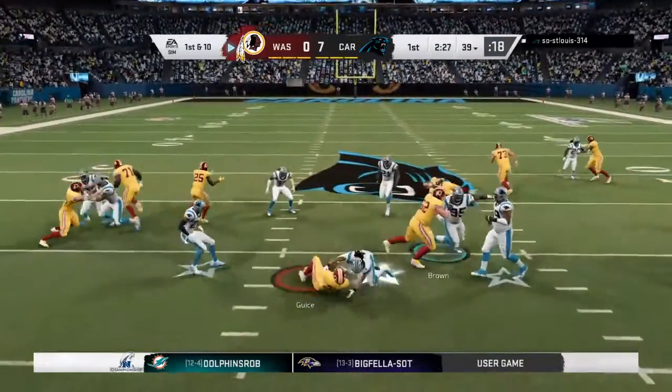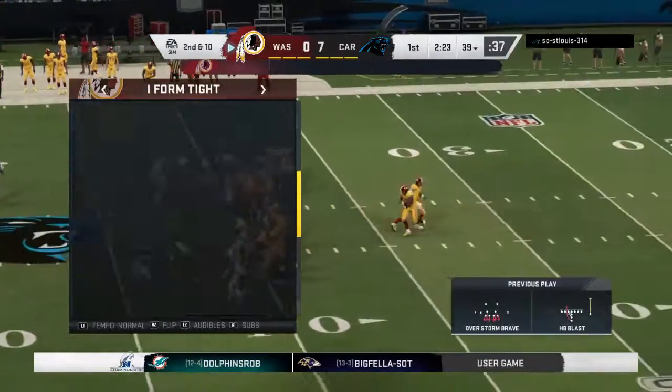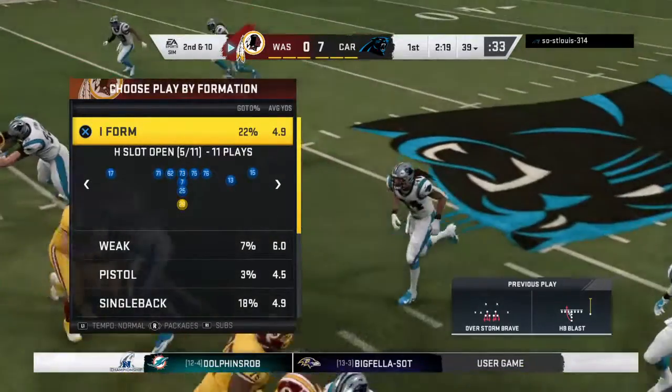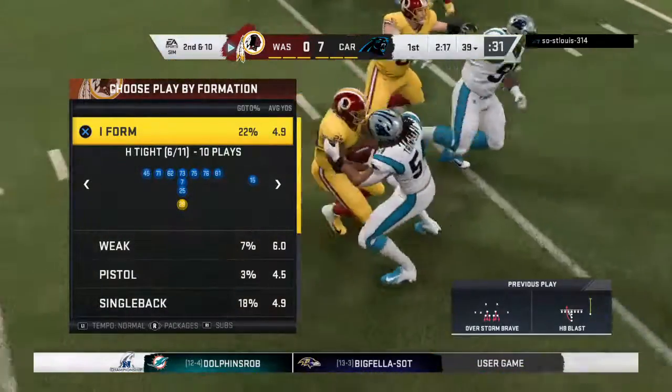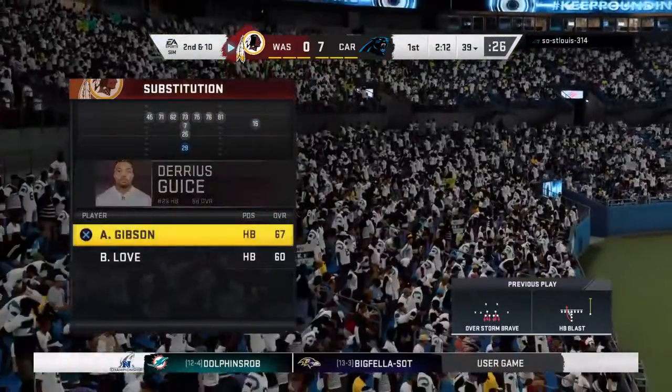On the handoff, it's Geis. Trying to run inside, but nothing there. No gain on the play there. 2nd down. He has elite instincts from his linebacker spot. He's able to diagnose the run and flies in like a missile to stop that one behind the line of scrimmage.